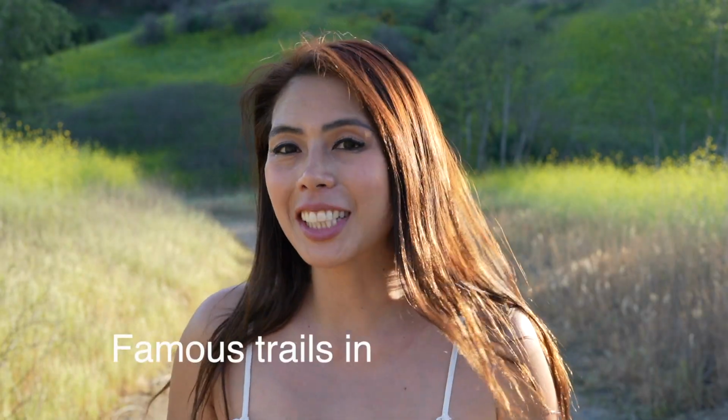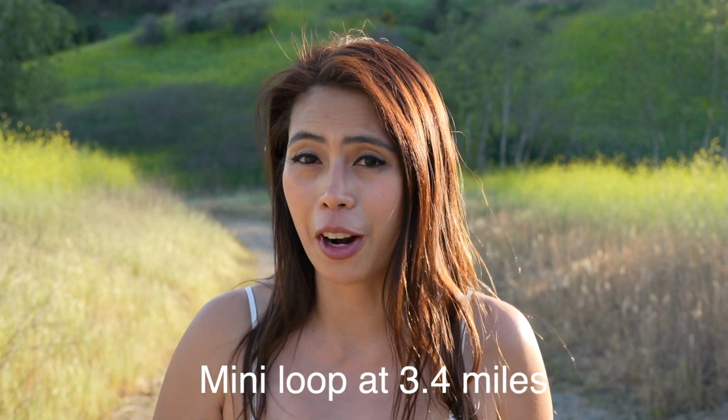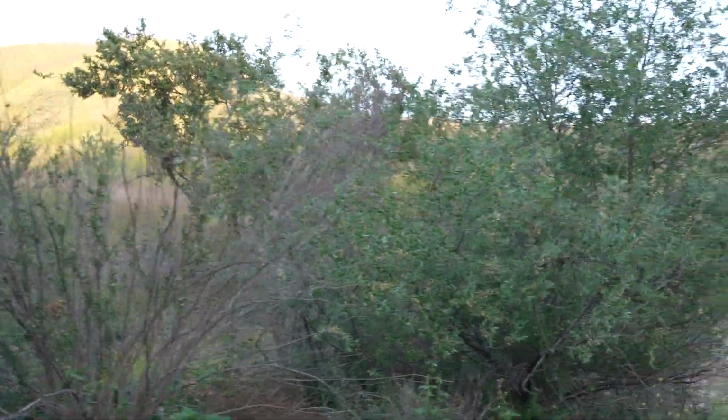Here are the famous trails here in Chino Hills State Park. Bane Canyon Loop Trail is very popular and heavily trafficked. The long version loop is 5.8 miles long, and there's a mini version of it which is 3.4 miles long. Eucalyptus Trail is an easy 2.5-mile loop that you can finish in 1 hour.